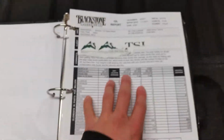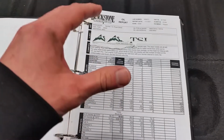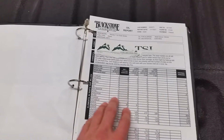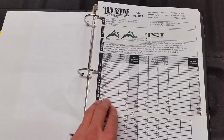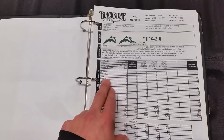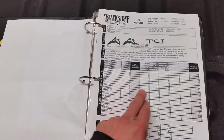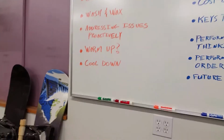But anyways, I think these are really helpful in potentially identifying a major pending issue or something that has changed, right? So all of a sudden, let's just say your silicon or calcium, sodium, something like that spikes, you might have something internal going on. Some of your nickel, maybe some of your bearings, something like that going bad, breaking down. So I think those are a pretty good idea to do.